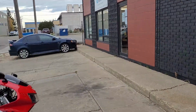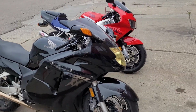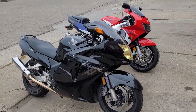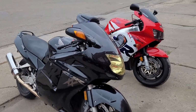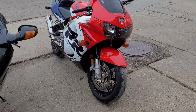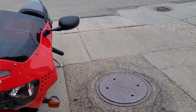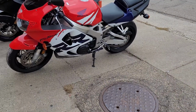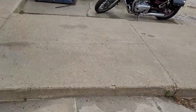Taking a look at some toys. That's very familiar looking. That's the Blackbird. That's Mark's. It's not Mark's. The Harley is a 99 Fireblade. Very similar to my 01 hot knife. Well, let's go take a look.